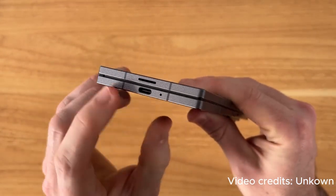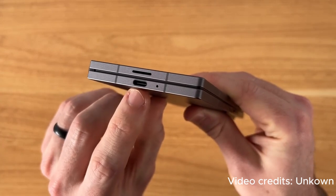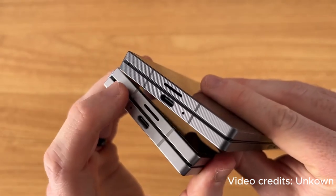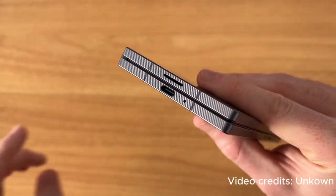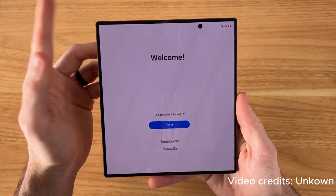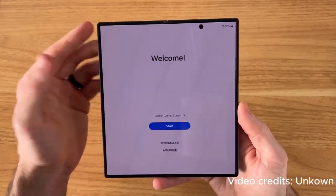Samsung's also shipping it with One UI 8 on top of Android 16, and this year they're pushing hard into AI-first features, things like live multi-language translation in split screen, smarter app resizing when switching displays, and even predictive app launching based on your habits.